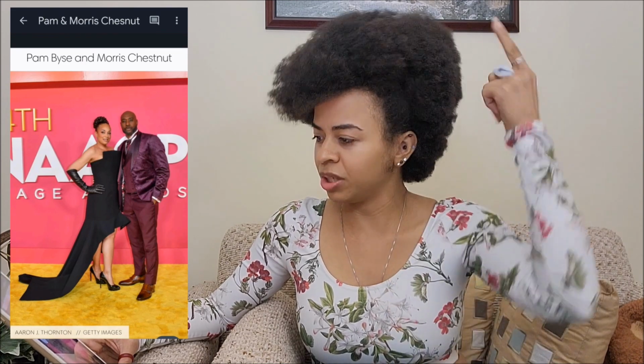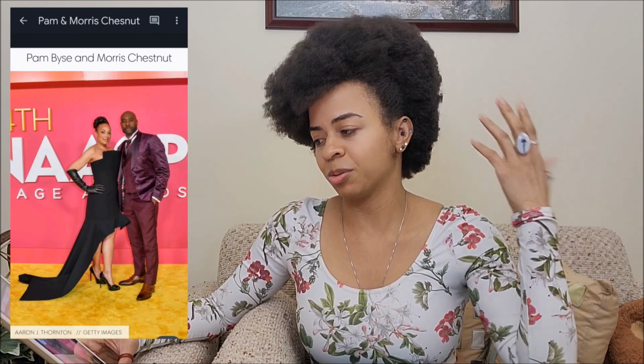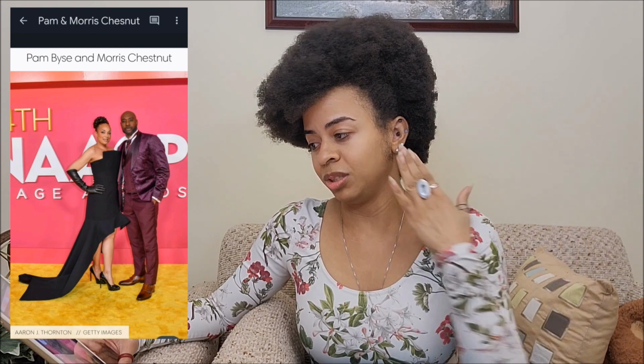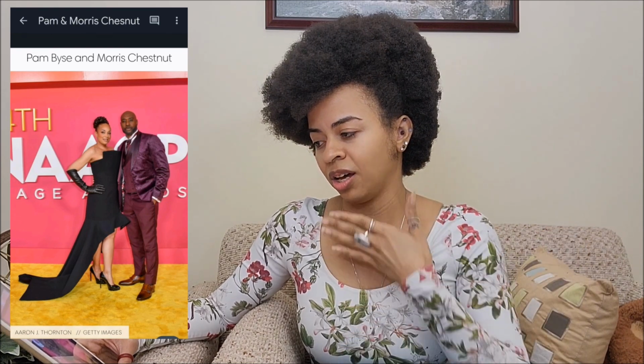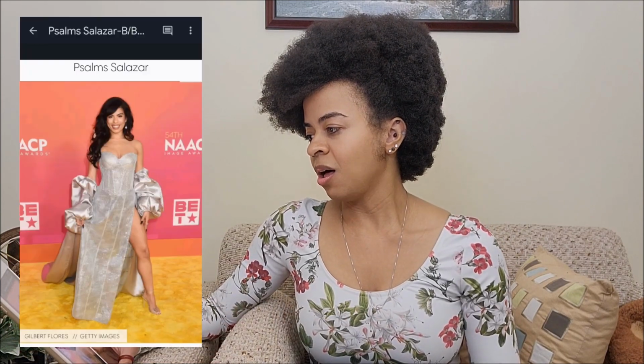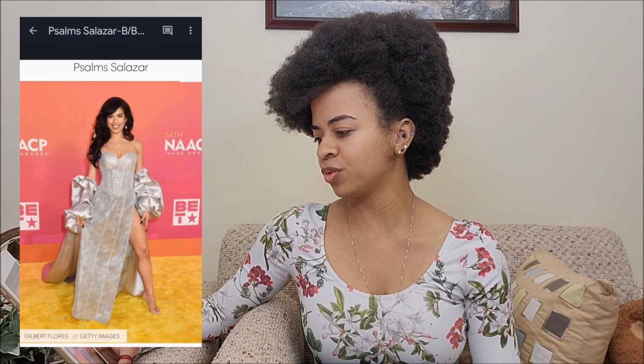Also, I wish she had a pony as well. A high pony or a low pony. Or a slick back even. With an earring, since she has the high neck. Psalm Salazar in BB Couture and Ruthie Davis and Genevieve Jewelry.